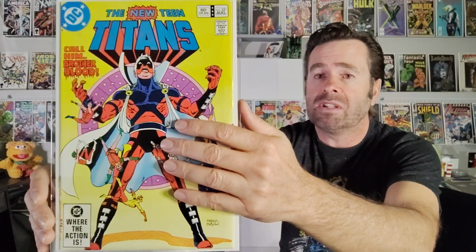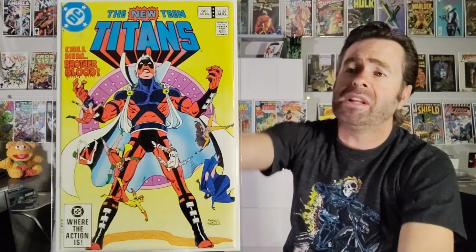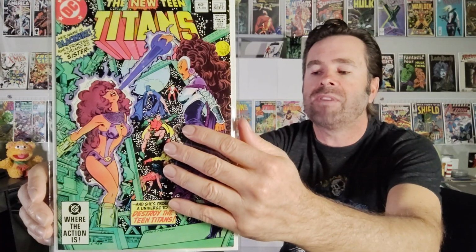Next up, we got issue number 22 here, and this is one of my favorites. It's very symmetric. You've got the central image of Brother Blood there, and he's towering above all the images of the Titans there. The yellow background, he's got a great costume design there. I celebrate this one, and I'm giving it an A. I love that cover.